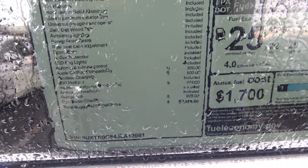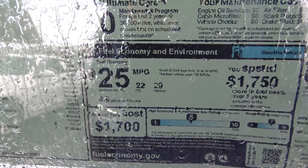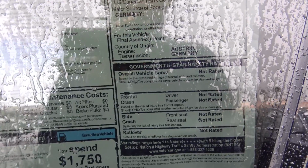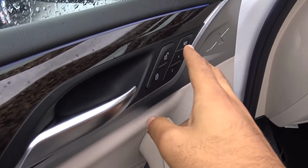Total vehicle price for our particular X3, you're looking at $57,920. EPA estimates, like I said, 22 in the city and 29 on the highway. And the final assembly point for this vehicle is in South Carolina, but the country of origin for the engine is from Austria and the transmission, Germany. Of course, all of your basic power necessities, including your power windows, mirrors, and your power door locks, as well as memory seat settings for 2 people.